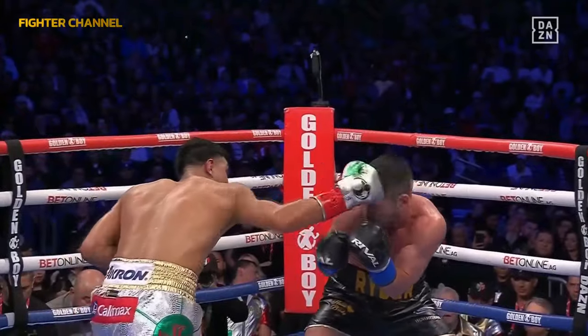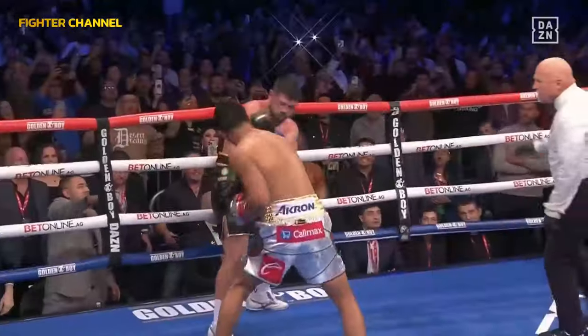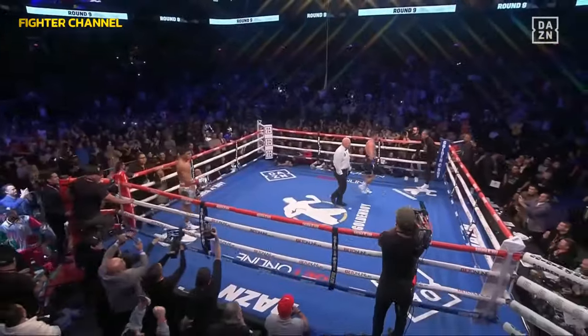And power, and look at that, bending his knees. Beautiful shot. They're trying to stop it. That he can be intelligent enough to know where he needs to punch from. He went out the way he came in.